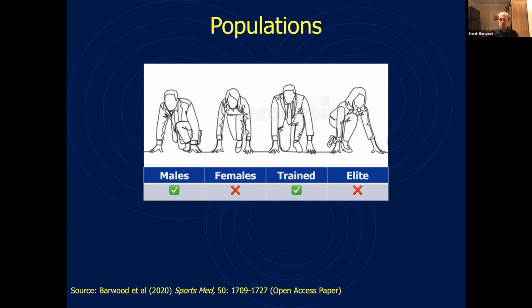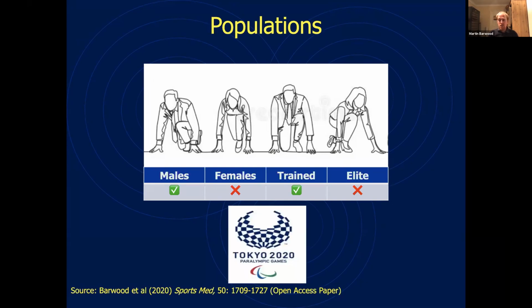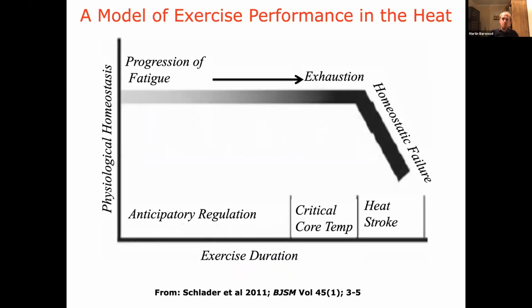A lot of the work is undertaken in trained persons rather than elite, and I think it's an interesting thought as to whether this intervention is wise in an elite group. So Caroline made a really nice point about what are the risks associated with relieving the perceptual strain in a group of already motivated athletes performing at the very top of their game. And I suppose the other thing, again, touched upon earlier on, is that very little evidence, if any, in Paralympic athletes as well. So there's grounds for intervention in this group as well.